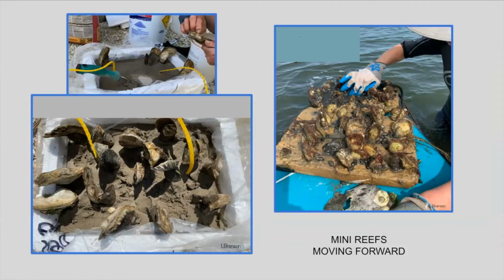So our plans moving forward with our mini reefs. This year, we'd like to continue learning through these mini reefs, and we're going to place the oysters a little farther apart, but not as far apart as year 1. And we're going to keep them off the floor and continue to watch spat generation and fauna draw. Next page, please.